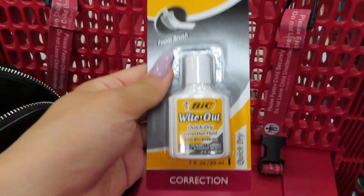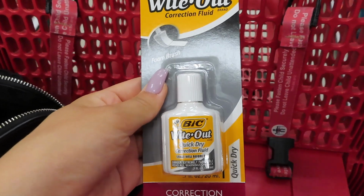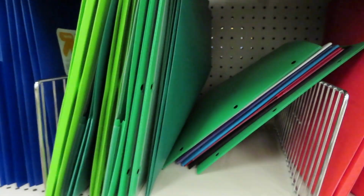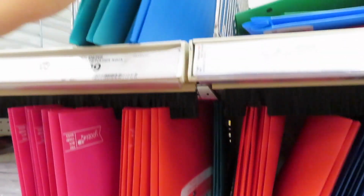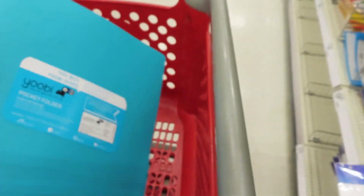So the first thing I'm going to get is just a little whiteout because I always write with pen and I'm always messing up. I don't know if you can hear me through my mask. I think I also need to get a folder. I usually always get the UB ones. These are only $1.99. What color should I get? We'll just get a blue one. This one looks cute. Put that in there.